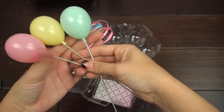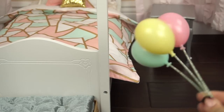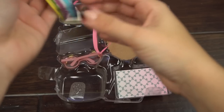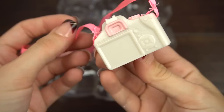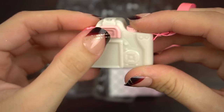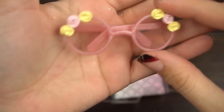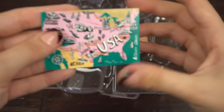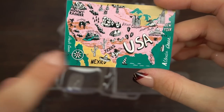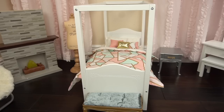We got three balloons and I think these match perfectly with the room decor. It also came with a scarf, a camera with a pink ribbon, and a pair of sunglasses, and these have little flowers, pink and yellow ones. This is so cute and adorable. And a really cute map. It kind of looks like a big postcard. And now for my favorite part, let's start adding all the accessories and decorating the bedroom.